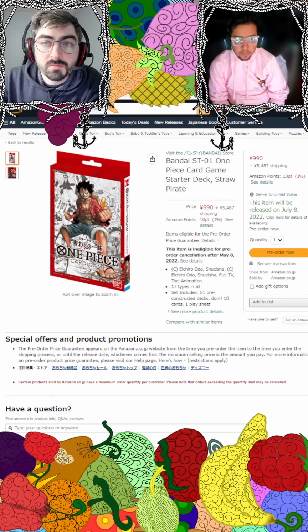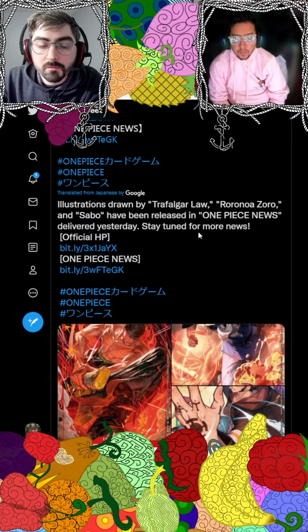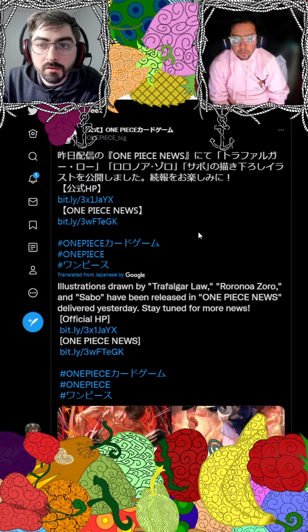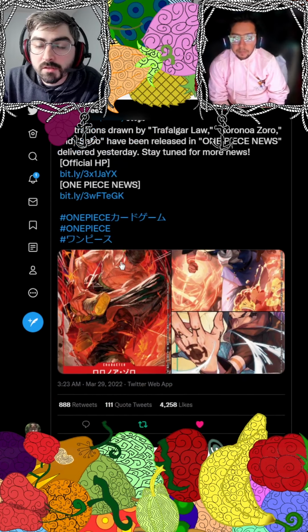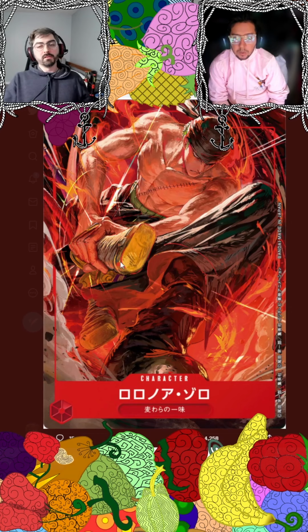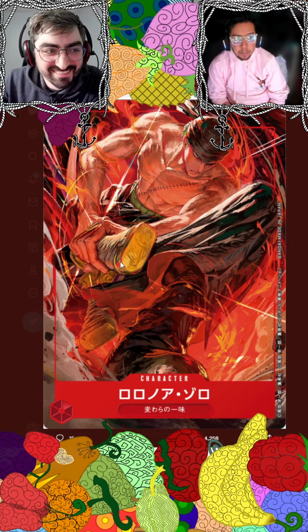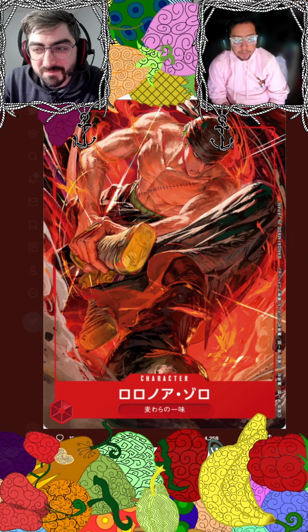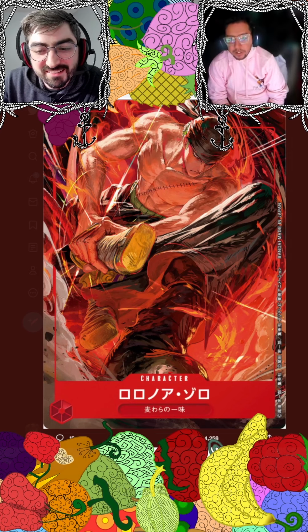So, speaking of the art, we got this art with the announcements on the 28th, and this was part of those releases. And my goodness, any other Bandai game does not compare to how beautiful this art is. It's just this Zoro card. I have no words. The artwork is just gorgeous.